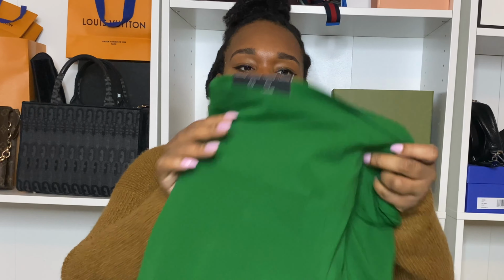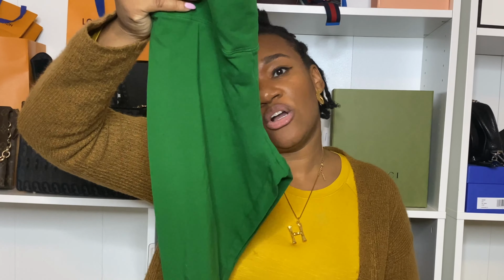And again, the color is this green that's really in right now. And for $25 from Aritzia, because I'm hearing that some of their stuff is really pricey on the website, I have honestly no complaints with these. If you can get them in that price range, I think so far so good. I have not worn them yet, so I can't give you a full review.